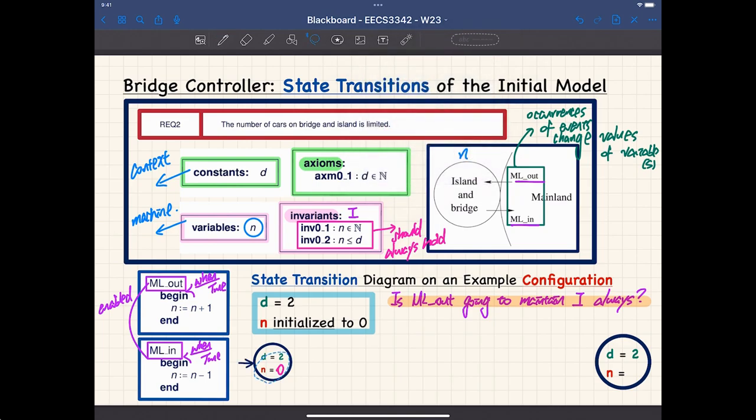And then let's say we try ML out one time. Number one, in this particular state, is ML out enabled? Yes. Well, in this case, it's actually pretty trivial because ML out is always enabled. It's simply true. You can think about evaluating true on any arbitrary state is going to be true anyway. But we're going to see a little bit more different cases later if that's stronger than true. All right, so let me make a note for you. In this state, ML out is enabled. So let's take it one time.